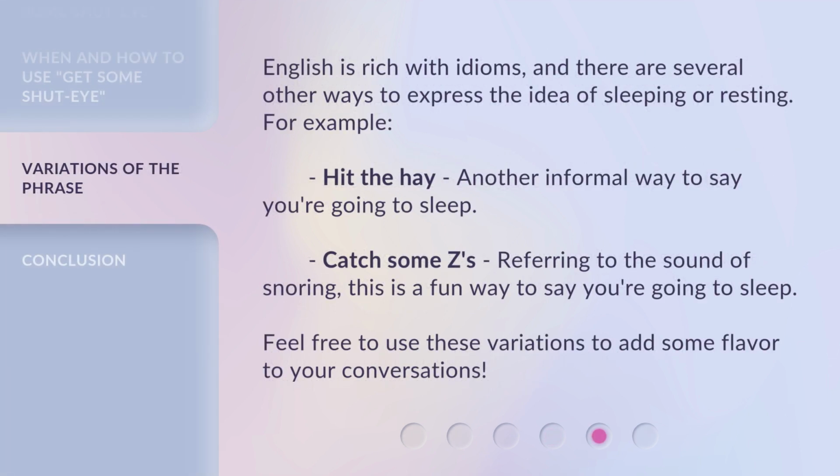English is rich with idioms, and there are several other ways to express the idea of sleeping or resting. For example, "hit the hay" is another informal way to say you're going to sleep. "Catch some Z's" refers to the sound of snoring. This is a fun way to say you're going to sleep. Feel free to use these variations to add some flavor to your conversations.